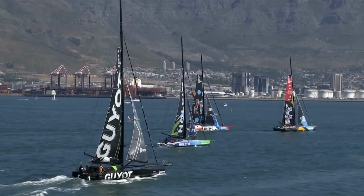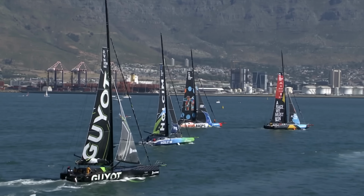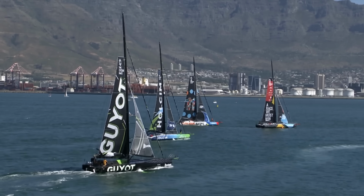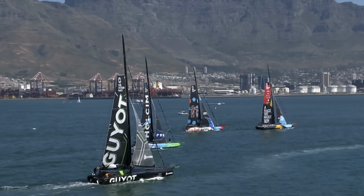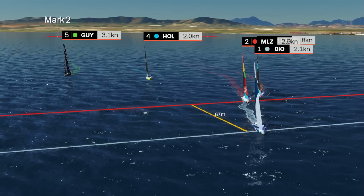Now look at what is going on here. There's a little bit of a park up here. This is the compression, Dee, that you were talking about. We knew that things were going to stretch off the start line as those leaders got into the breeze. Now it's all squeezing together as the boats ahead sail into the light winds.